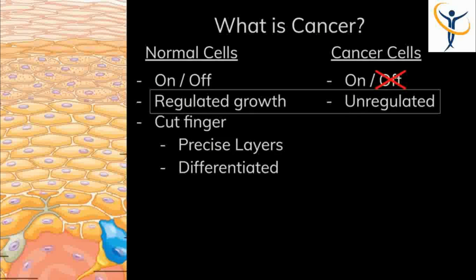An example would be if you cut your finger, for example. These are different layers of skin cells. So if you cut it, your body's going to start going to work making new cells. And it's going to create these precise layers with different functions. And all of these different layers have different types of cells. The cells are called differentiated because they have different purposes. They all start with the same type of cell called a stem cell, but then as they develop, as they mature, they differentiate and they serve their specific purpose.